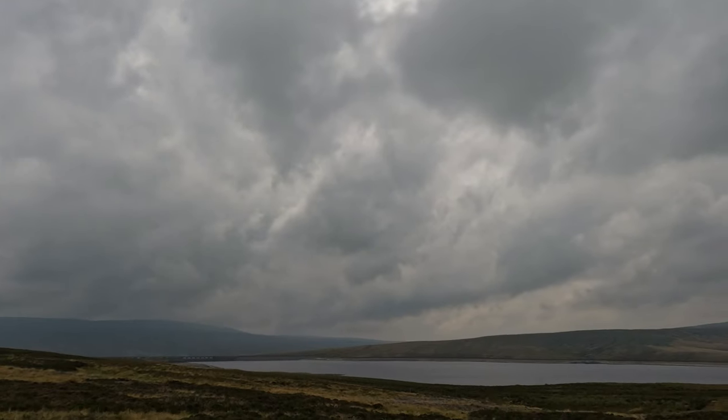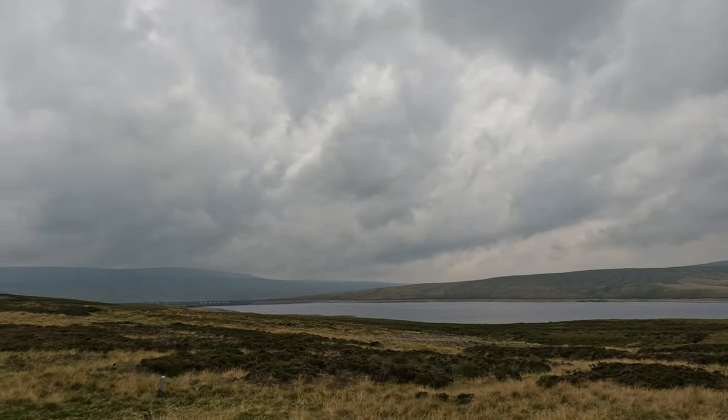Keeps trying to poke its head through those clouds, but I don't think it's going to happen today. Been quite lucky, mind. It actually hasn't really rained today, which is good. So yeah, just heading back along the same path that I came on to the car park, so I should be there in just 5 minutes or so.